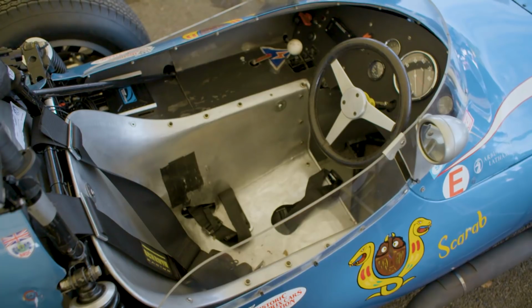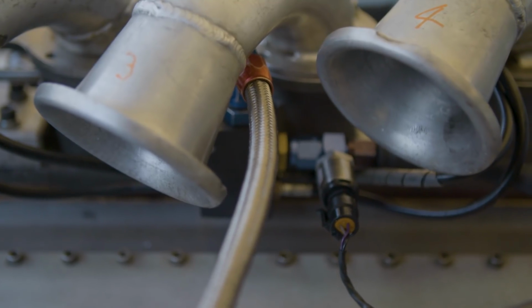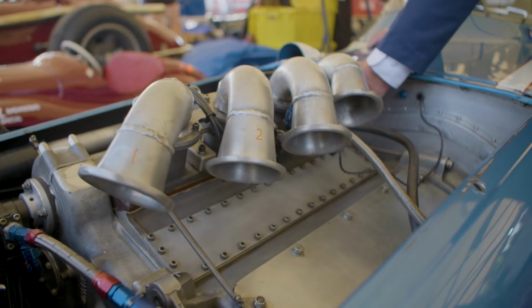It's the noise. The noise of the thing is awesome, isn't it? You know, it's just awesome. Wherever you go, it creates so much interest. There are always crowds of people.